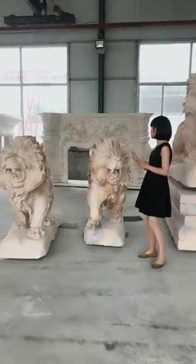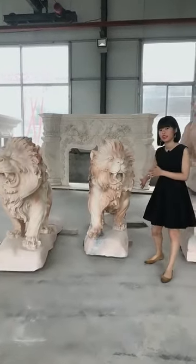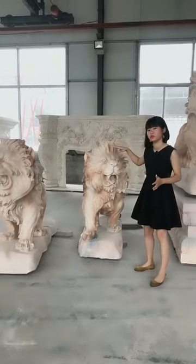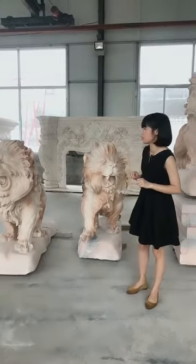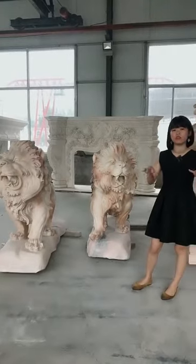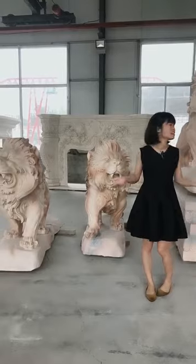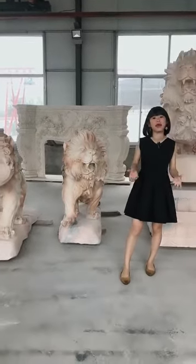And this one is very big. The length reaches 1.8 meters and the height is near 1.2 meters. Usually lions come as two pieces, one pair. We usually put them in front of the entry, or the front of the village. In China, we like to put them in front of government buildings or banks.